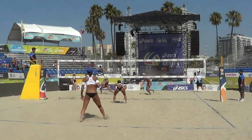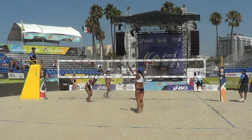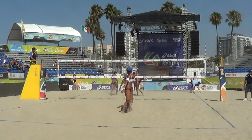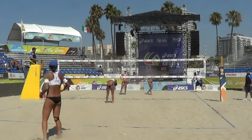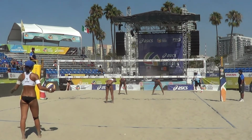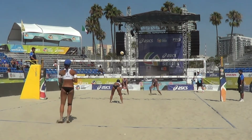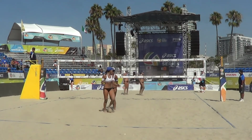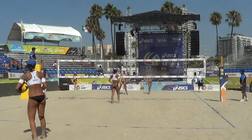Tanaka with the serve. Let's see if we can get a full view of the court for Betsy's camera. There's a good block by Tanaka. Block at the net from Japan. Now it is 6-4. Asking for a little love, bring the camera in their cheering section. There's an ace, and now it's 7-4. Ace serve. Timeout. 7-4.